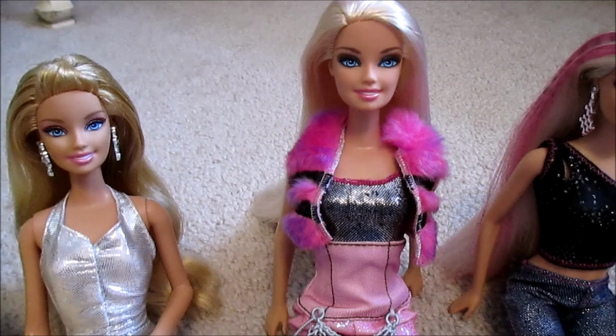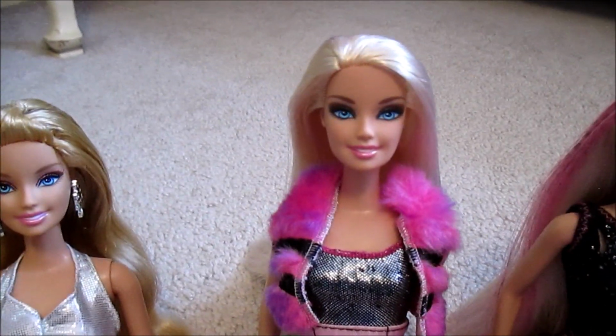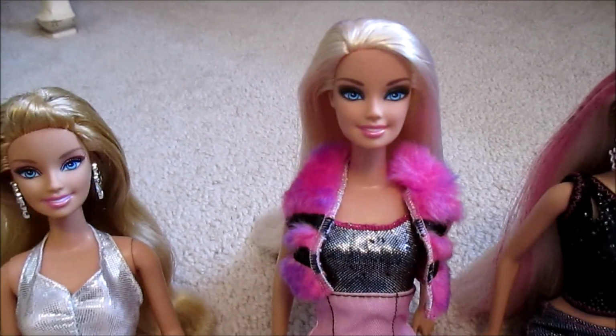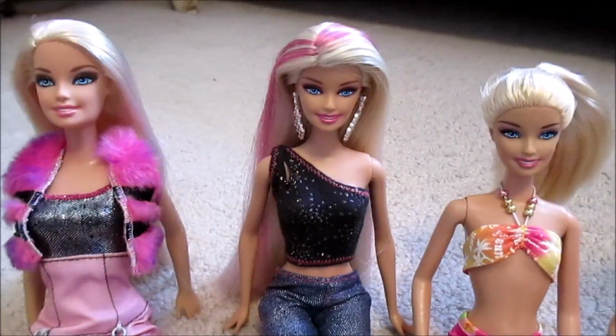But she is magnificent. She has this really cool long hair, and it's saran, and she's just gorgeous. And I have fits of joy every time I see her. Now, Designable Hair Barbie, I wanted her in my early days of getting back into dolls.